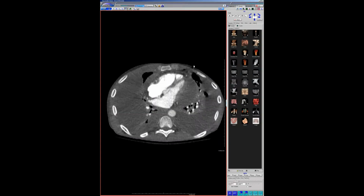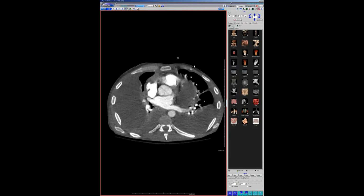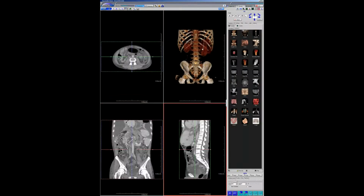Anyways, not COVID. Cannot rule out, can't exclude COVID in the pericardium. But yeah, those are my cases. All right, thanks.